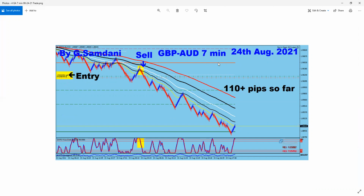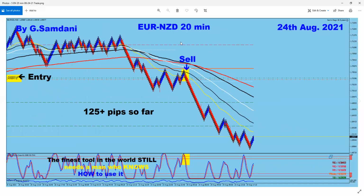Aussie was getting strong, so Euro Aussie and pound Aussie went down this whole week. And on the 24th, Euro Newsy was also getting strong. So Aussie and Newsy both start to get strong again, and all these pairs, where they are on the right-hand side, went down. So this is a sell order here as well, 125 pip on the 24th.